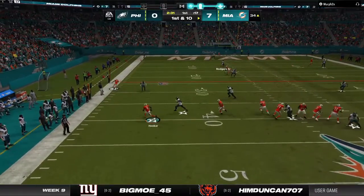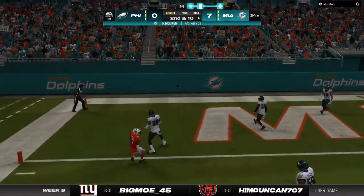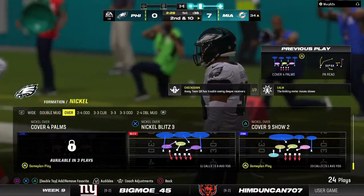Buying time to his left. Airs it out toward the corner of the end zone. Well, he had a man open. He overshot him. It's incomplete.